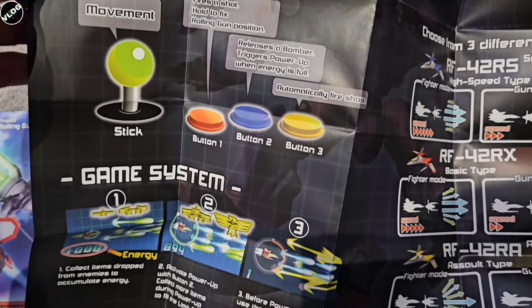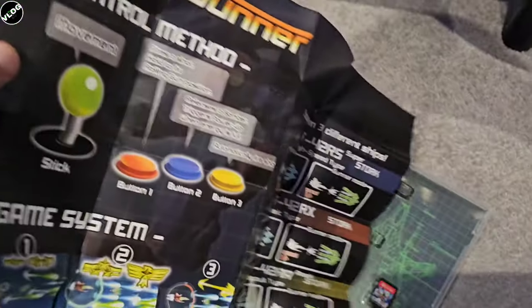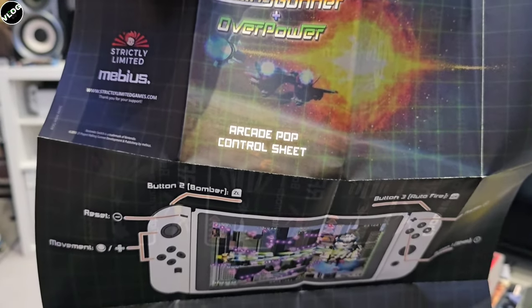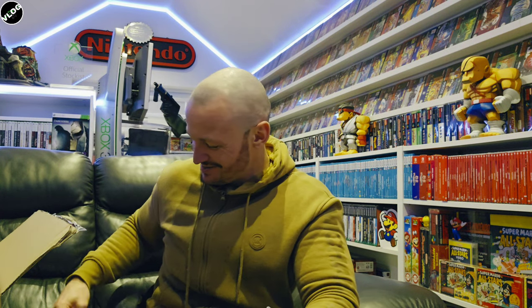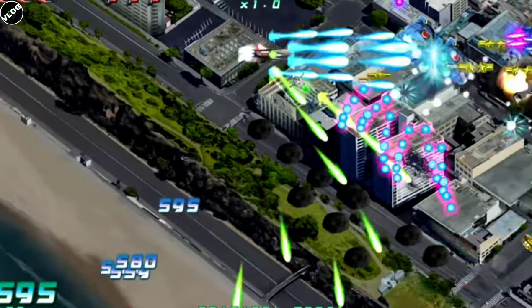Yep, full color manual, as always with Strictly Limited Games. Or is it a manual? It opens out. It's like a manual, but it opens out. I'm not going to get another poster on the go. I've already got one I've got to put back. But basically, from what I've seen of that, it's got all the button moves and everything, which is cool. And yeah, man, absolutely delighted with that. This is one that I'm going to be playing very soon.